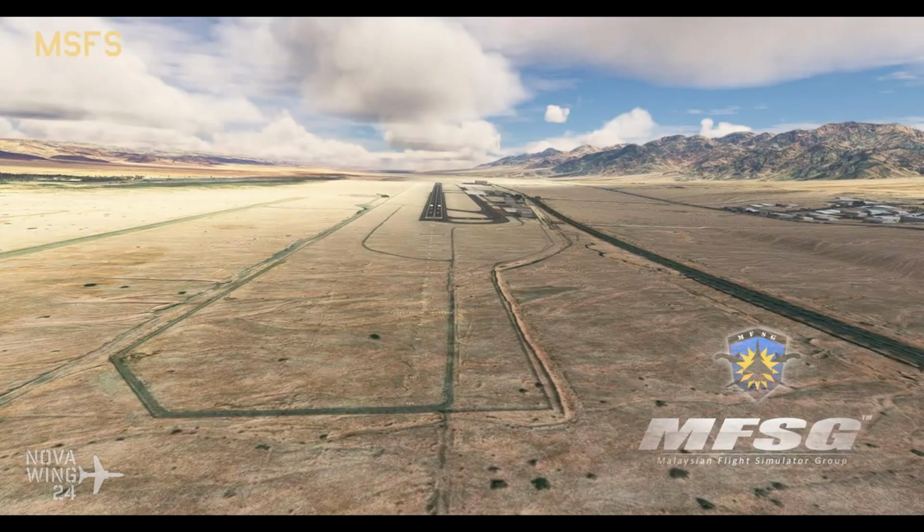And for the price point, not bad, coming in at $13 or your regional equivalent, available now from SimMarket.